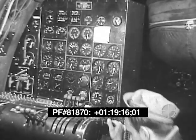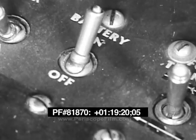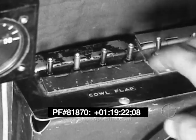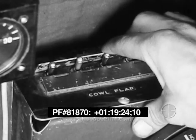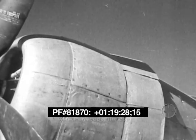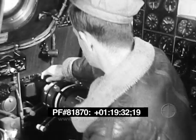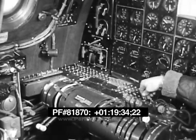Up in the cockpit, two important details have to be taken care of. You'll need the battery switch for the first job, closing the cowl flaps. This is going to take a little time. Those cowl flaps close slowly, so don't be in a rush. Let them get fully closed. Give those engines a fighting chance against sand, dust, and moisture. Battery switch off.